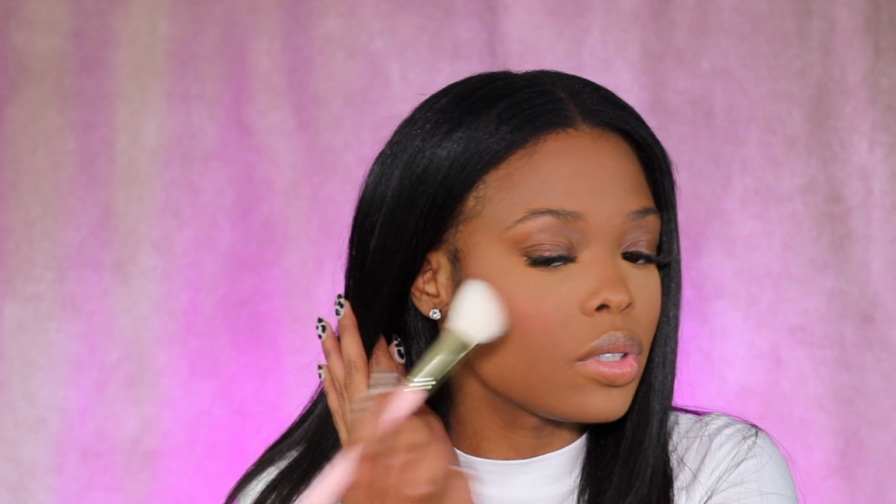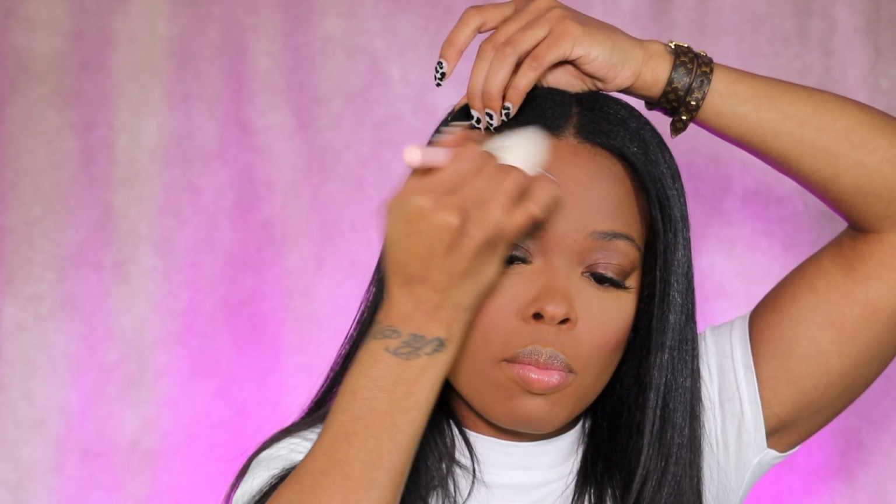All right, so now for the fun part. Well, all of it is fun, but the finishing touches. All right, so this is also another product I haven't used in a while, and this is the Black Radiance Contour Palette in Dark to Deep. And I'm gonna go in with the Sculpt color and reinforce that color back into my cheeks using an angled brush. And I like to just brush some up into the hairline too for more added dimension.